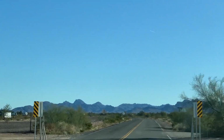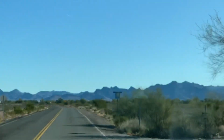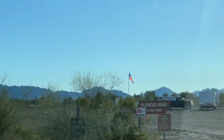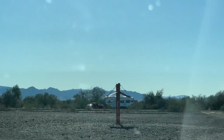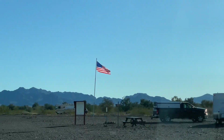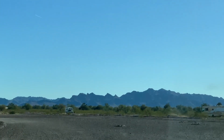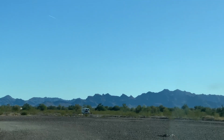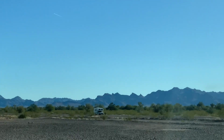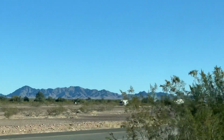So now we're on Plomosa Road, and as soon as you pull onto Plomosa Road and go over this cattle guard, the campground host is right in here. Right over here where his flag is, got a picnic table set up. You just stop in there, get your permit. It's a free permit, you just need to fill out a little paper so they know who they got in here, how long you can stay. 14 days free camping.